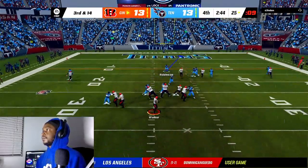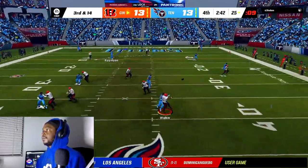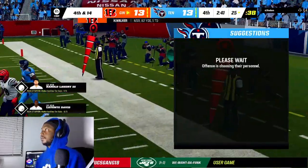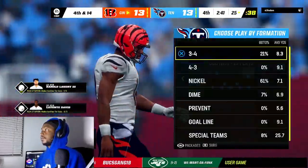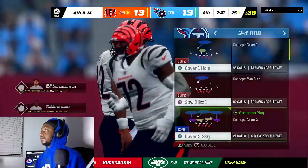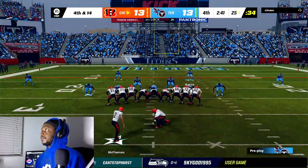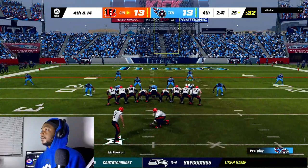Now back to throw. Flushed out right. And he's left with no option here but to throw it away. So now one of the biggest kicks of the night is forthcoming. This to break our 4th quarter tie.